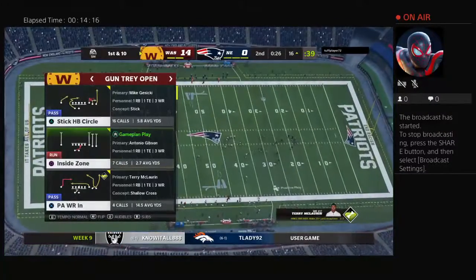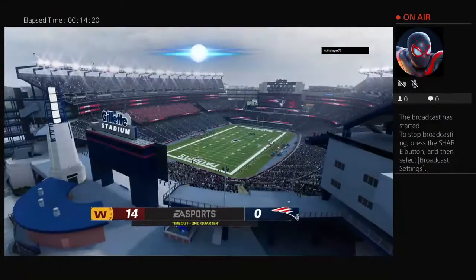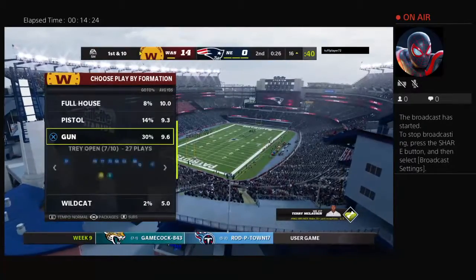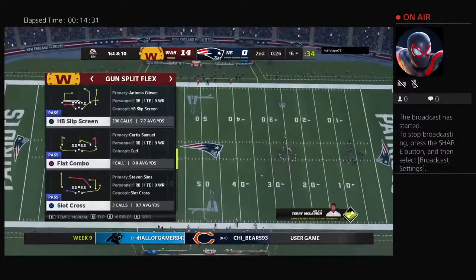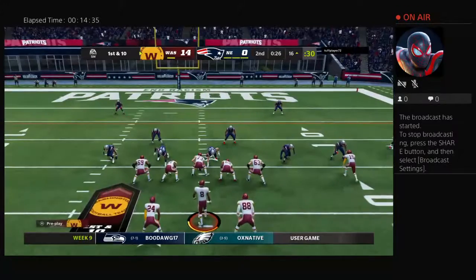So they will accept the penalty and move forward. Now Washington going to use the second of their 3 timeouts as they'll stop the clock with 26 seconds to go until halftime. After the penalty, a fresh set of downs. It's 1st and 10.